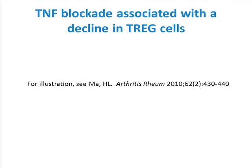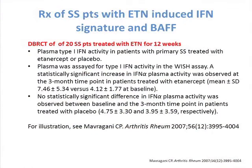The other important piece of information that they pointed out in this study was that the Treg cells in these mice that were treated with a soluble receptor go down as well. So there may be a more global effect on the immune system that involves not only the Th17 and interferon alpha, but also a decline in the T regulatory pathway. So what about lupus-induced disease?